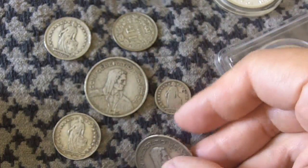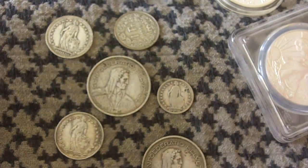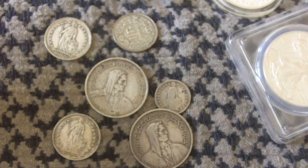So folks, that's a little bit of information. These would be the basics of Swiss junk silver coins.